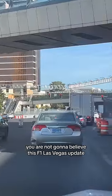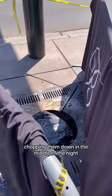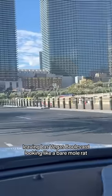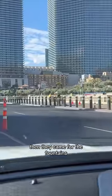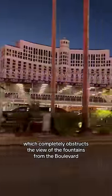You are not going to believe this F1 Las Vegas update. First, they came for the trees, chopping them down in the middle of the night, leaving Las Vegas Boulevard looking like a naked mole rat. Then they came for the fountains. They built these massive grandstands, which completely obstructs the view of the fountains from the boulevard.